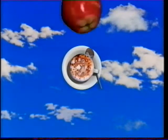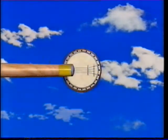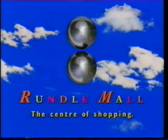There's one shopping centre that's so entertaining, it's simply more fun. Rundle Mall, a better choice, 7 days a week.